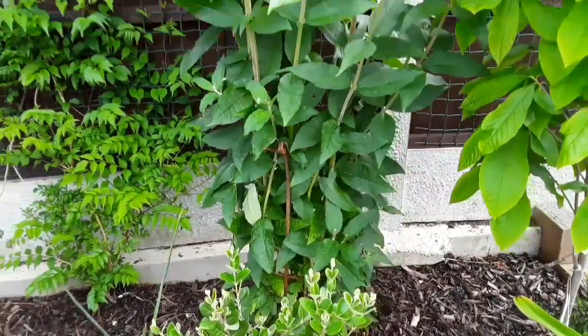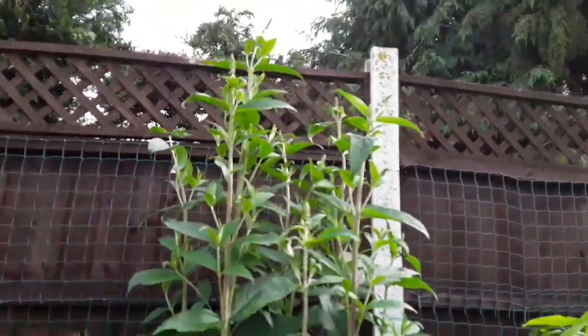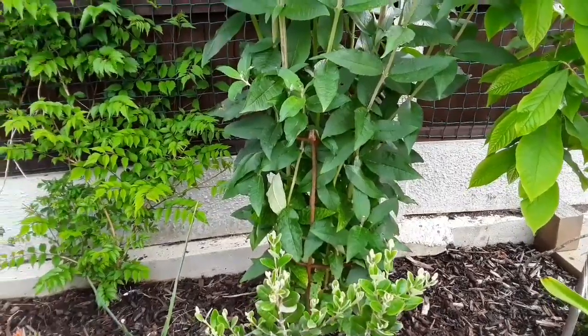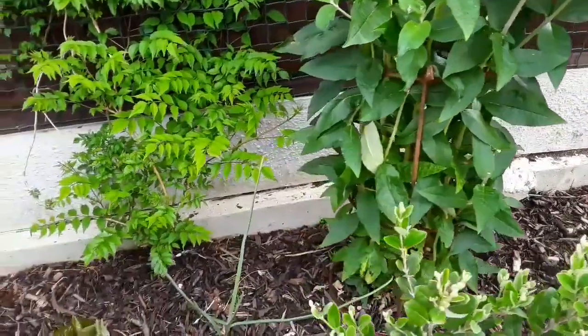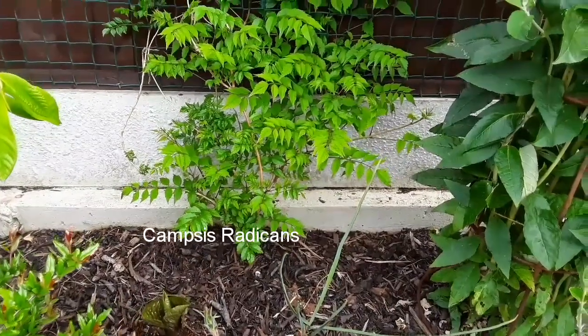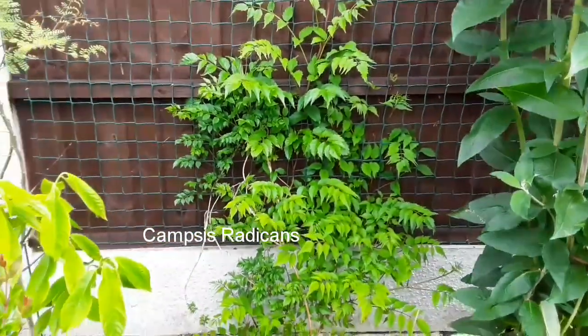I've got a butterfly bush here, a buddleia, covered in black fly. Nevertheless, it's still doing very well. I'll just keep an eye on it and spray it if the black fly start to weaken it too much. I've got a trumpet vine at the back here. Can't remember the Latin name at the moment. Campsis. It's Campsis, but I'll put the Latin names on the video anyway as I run the video through.